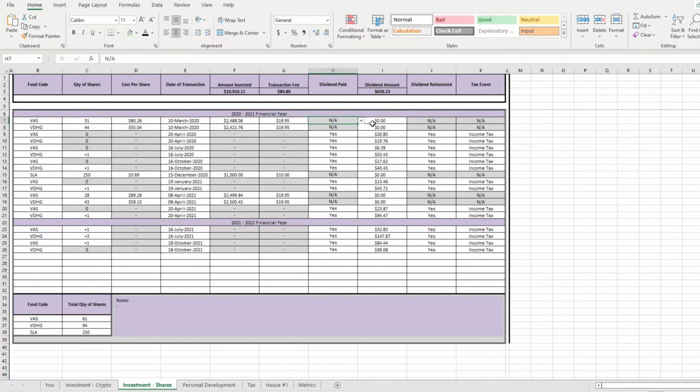Yes, no, or not applicable. Let's say the dividend amount was XYZ, so they've paid a certain amount of money at the time that a dividend was paid. And then let's say you've got your dividends reinvested on a reinvestment plan, are they going back into the total and are they going to add to the quantities down here?